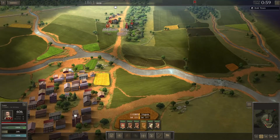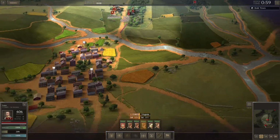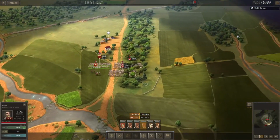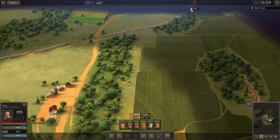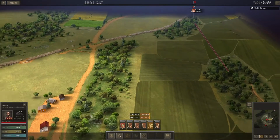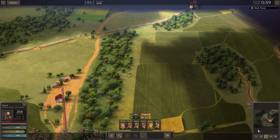Lane, I'm going to retreat to the town just in case they get flanked. In fact, I'll put them there. They said they'd be coming from 3 different directions. And then I have Stuart up here. I'll have him go to this forest here, and we'll see what we can do from there.